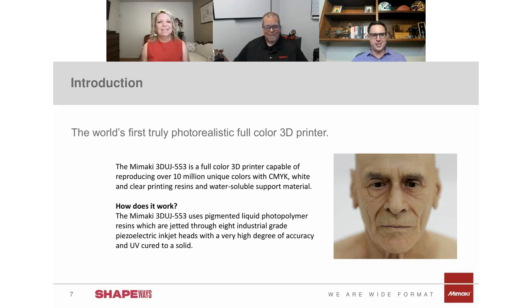I have a quick question on this slide. Josh, is that actually 3D printed, that image right there? Yeah, so this is one of our more famous images. This is a model by a photogrammetry studio out of the UK called 1024. That's an actual photo of a man that's been turned to a 3D print, and that is printed directly on the Mimaki 3DUJ-553. It's eerie how realistic it looks.